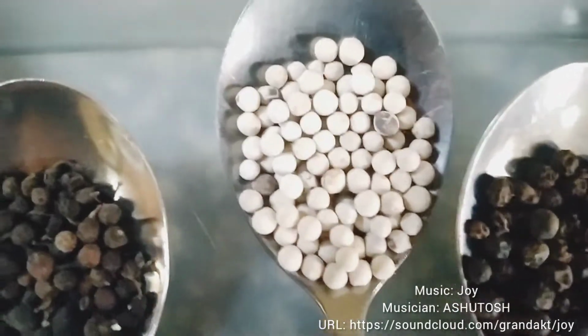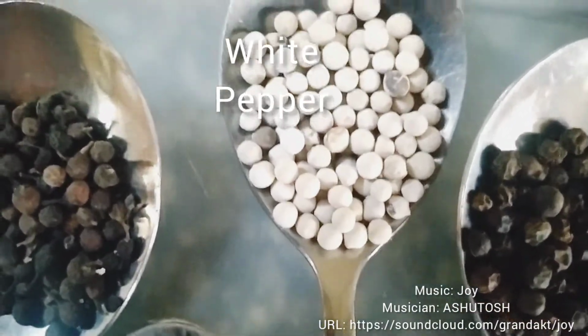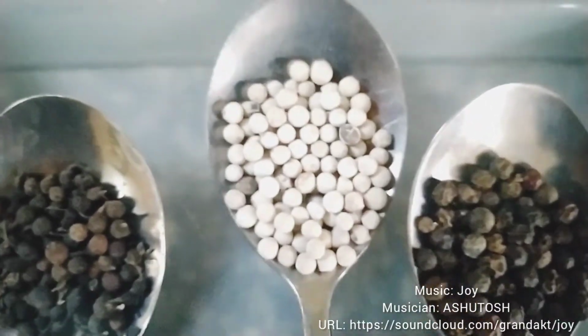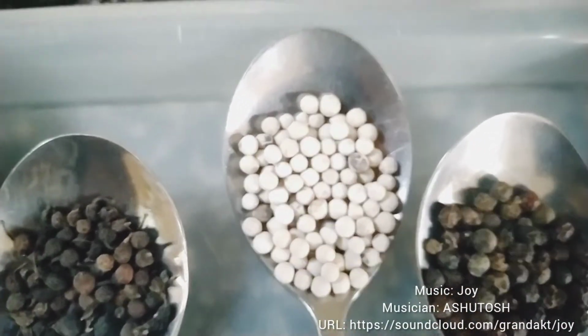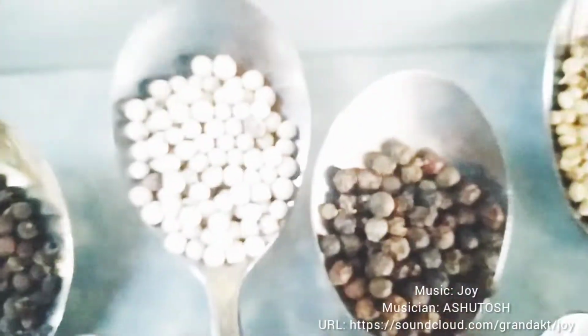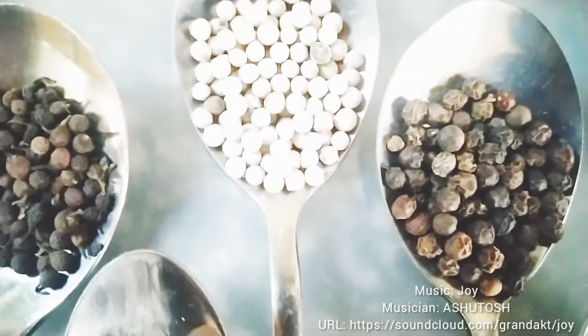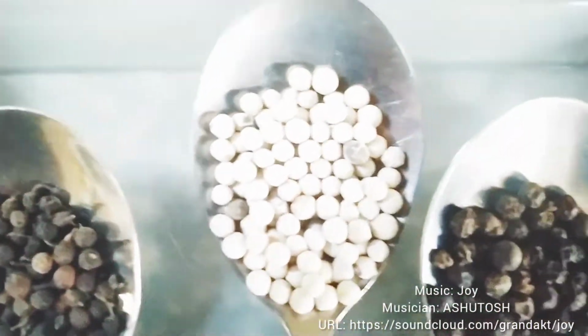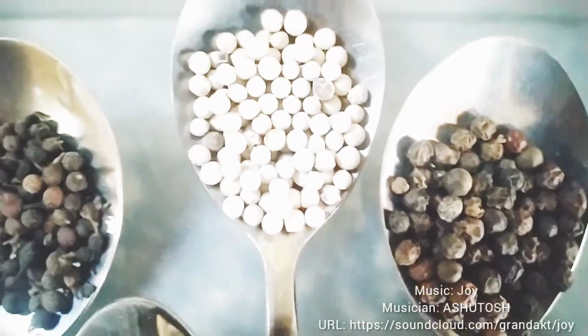And this white one here is the white version, the white pepper. Really nice. It's quite scarce here in Nigeria and really expensive when you find it. It's warmer. It's not as hot as the black pepper and the uziza, but it's also very nice. The aroma is great. It's used in a wider area of foods than the black pepper.